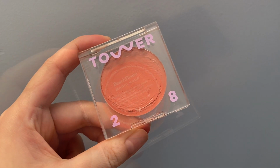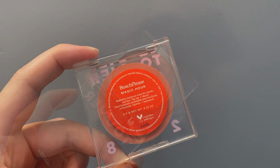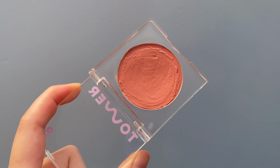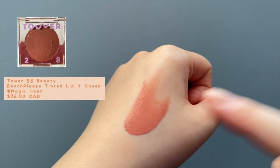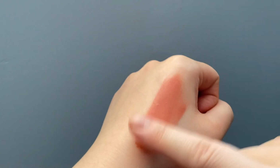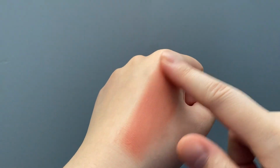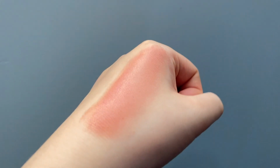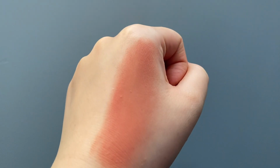My next favorite is this Tower 28 blush in the shade Magic Hour. This is my favorite fall/winter shade and the formula is super creamy, but it's a little heavier. It also is a little sticky, so the finish is super dewy and very moisturizing. Even though it is dewy, it lasts all day and doesn't move the foundation underneath. It's also super pigmented and very blendable.